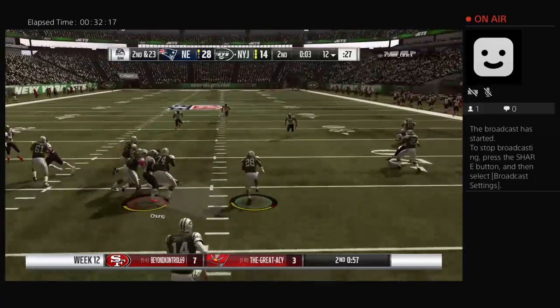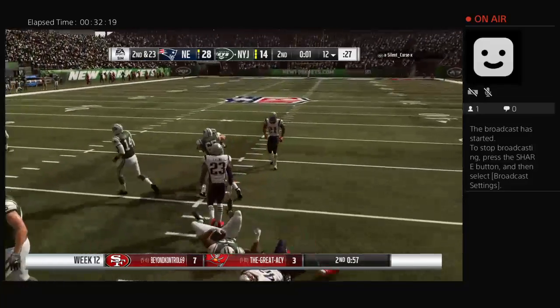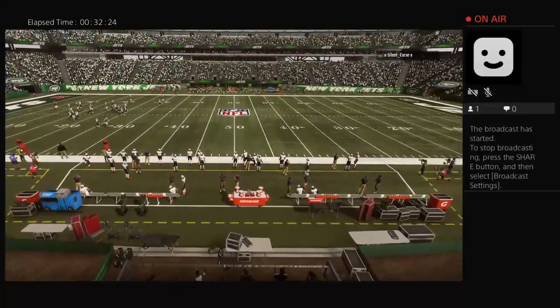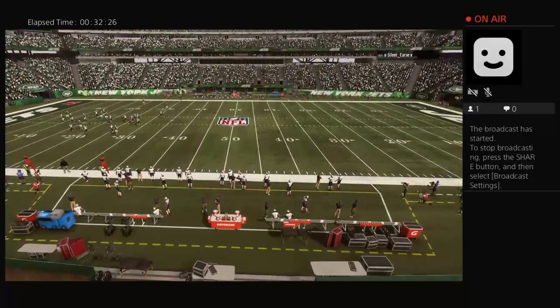They'll run it now out of the gun, and an alley to run. He finds enough of an opening to get this one back up to his 20. So at halftime, it's the Patriots with the advantage.